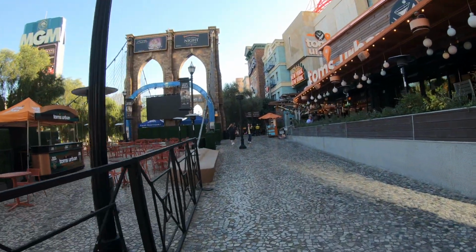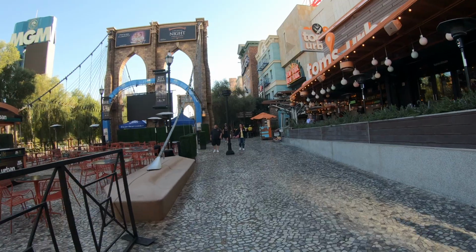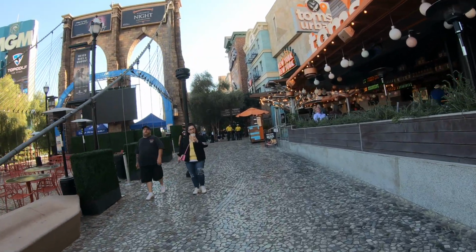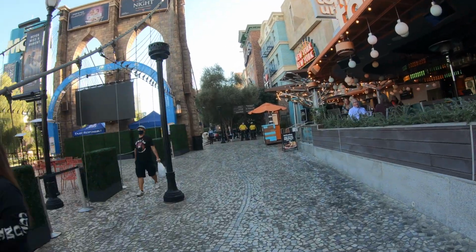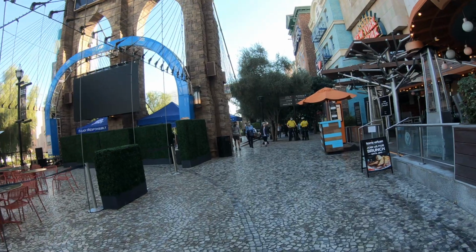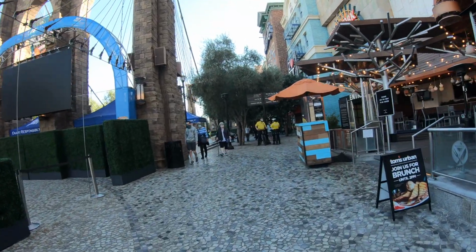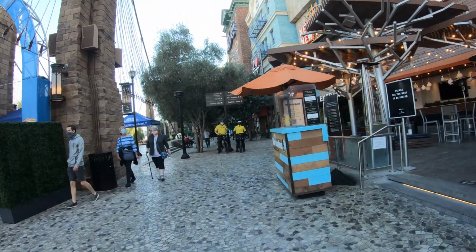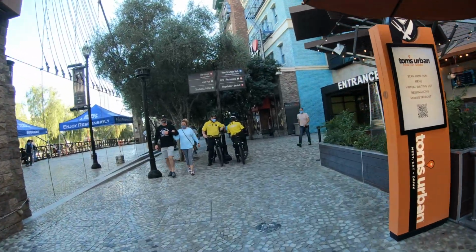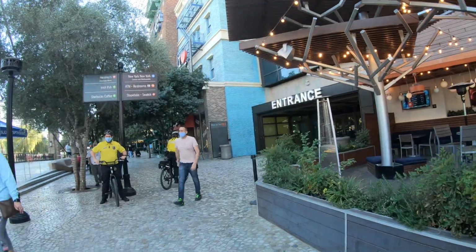Alrighty, before we close out this New York Hotel and Casino in Las Vegas on the New York channel, I wanted to take a walk along the Strip to show you what the New York looks like from the Strip side. Okay, you got your Tom's Urban Sports Bar here on the right, and the Brooklyn Bridge, not really true to scale, on the left-hand side here.